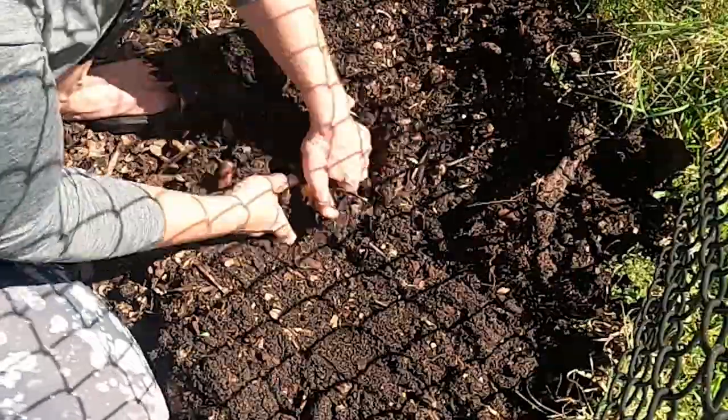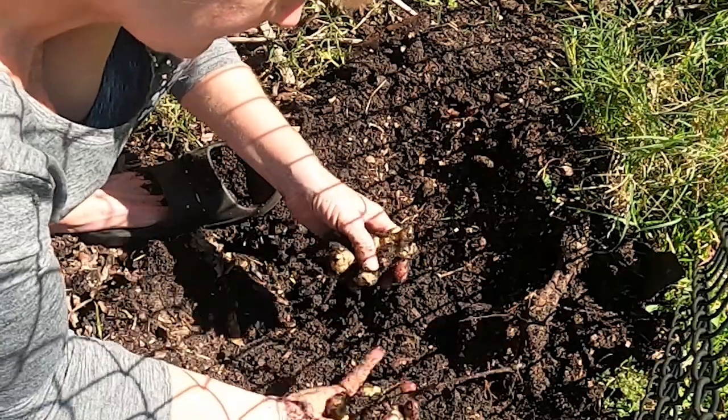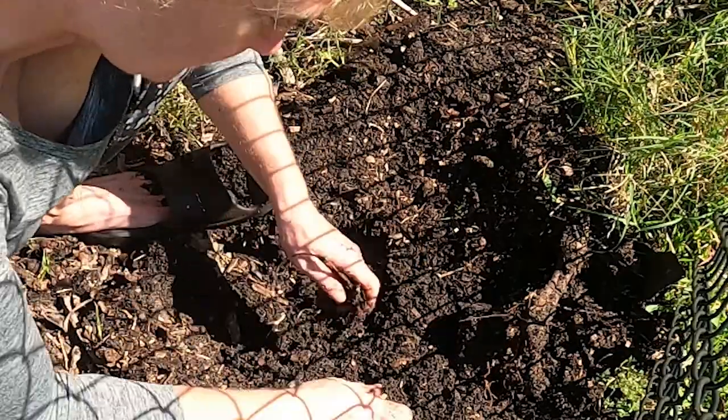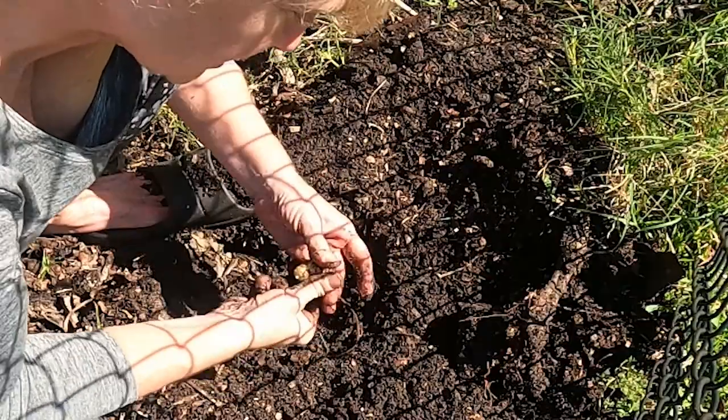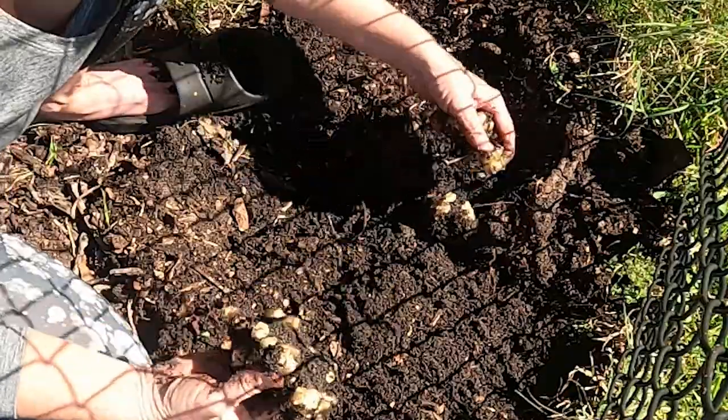Very cool. I guess there's a certain time you need to harvest, and I was pushing it. These are lovely.